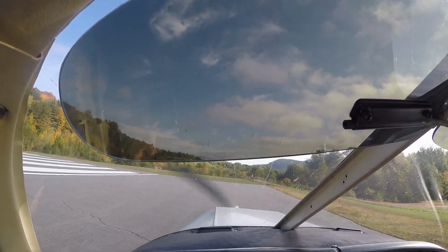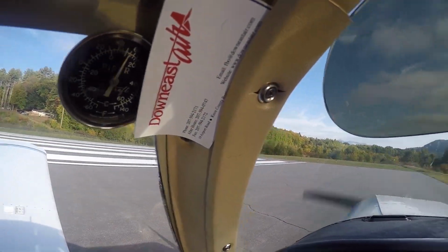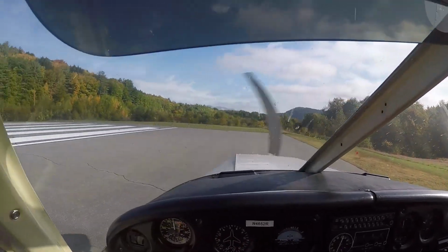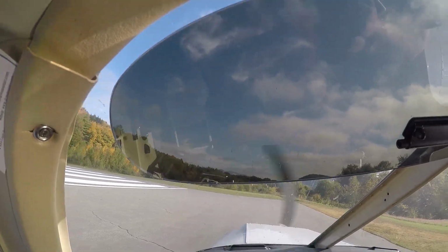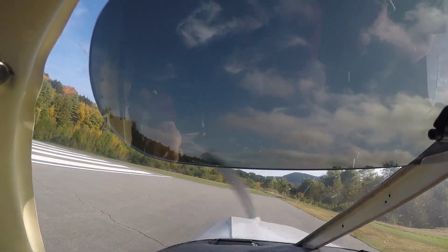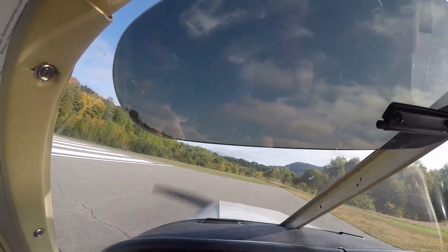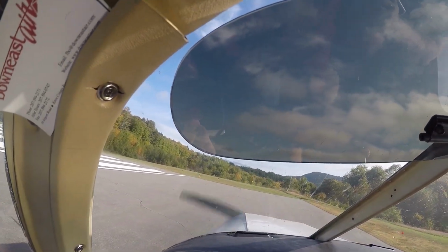Springfield traffic, Cherokee 4652 Romeo, departing runway 23, Springfield. Don't hear anybody messing around, saying that they're coming in. Been watching, I don't see anybody flying, so.